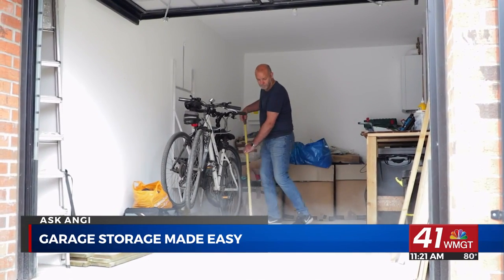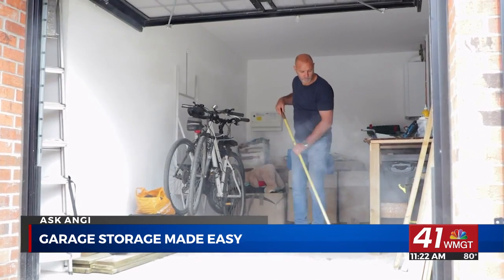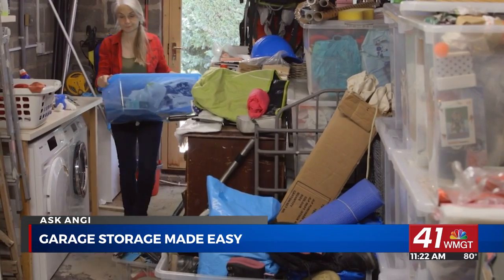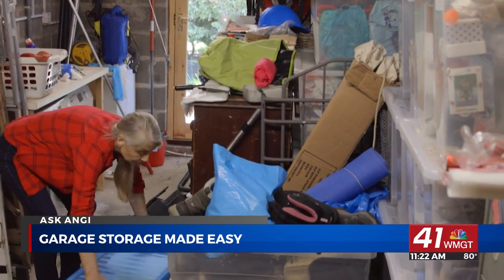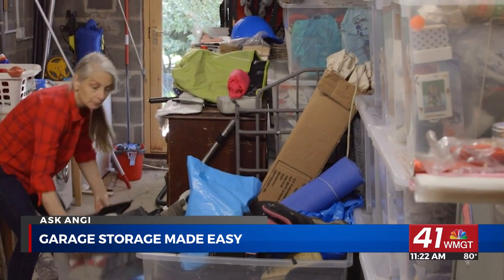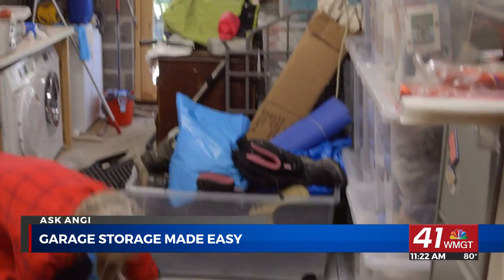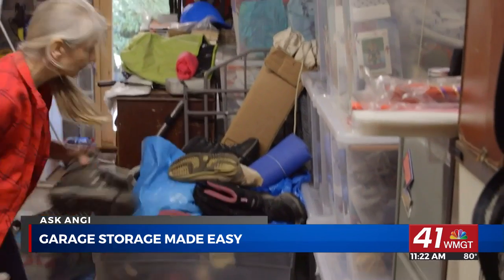Even the perfect organization system can only go so far if you have too much stuff. So go through all your items in your garage and throw away or donate anything you no longer need. Then go through everything you're keeping and determine which category it falls under. Once you've categorized all your items into bins, shelves, or cubbies, label them so they're easier to find.